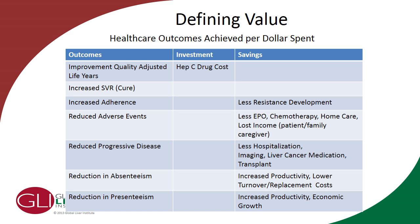So certainly the outcomes are several. Improved quality-adjusted life years is a valid element of outcomes. Increased SVR rates. The term cure is not thrown around lightly in any part of medicine, and so to see that used here and to validate it by the medical community is certainly significant.